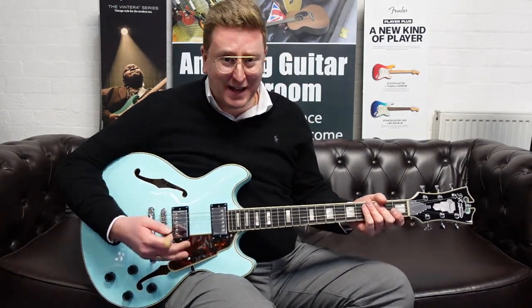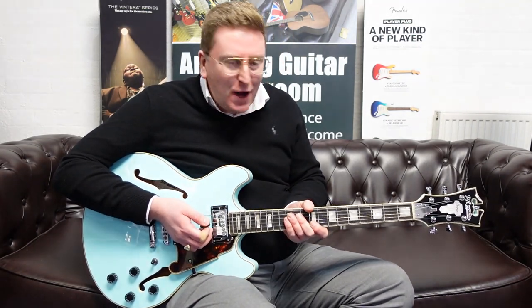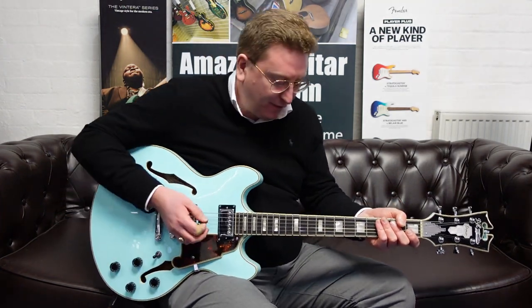This as well, is brilliant. That neck, that C-shaped profile, just is a joy to play. Really is. Very, very nice. Neck, bridge position now, so bridge position with everything on 4 on 10.